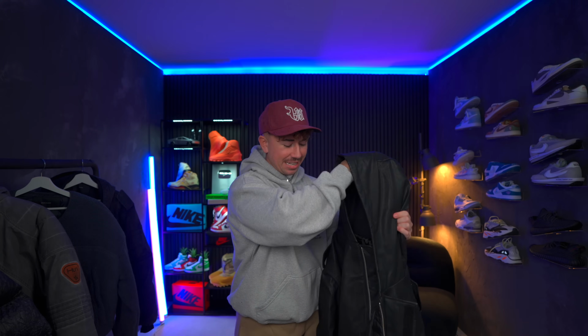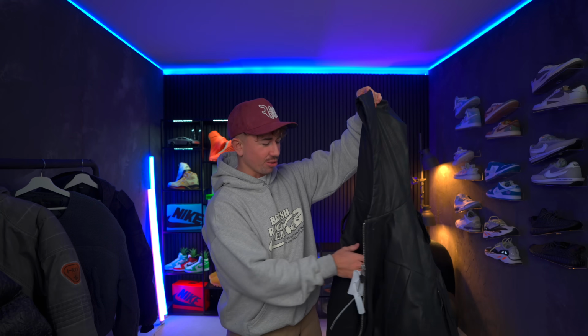Last clothing pickup. This is something that I've been searching for a very long time, and I might have just found the perfect one. First off, expensive. This is quite a lot of money. Every leather jacket that I've tried is just a little bit off. It looks a little bit weird, and I was like, maybe I just don't look good in leather jackets, until I saw this one.